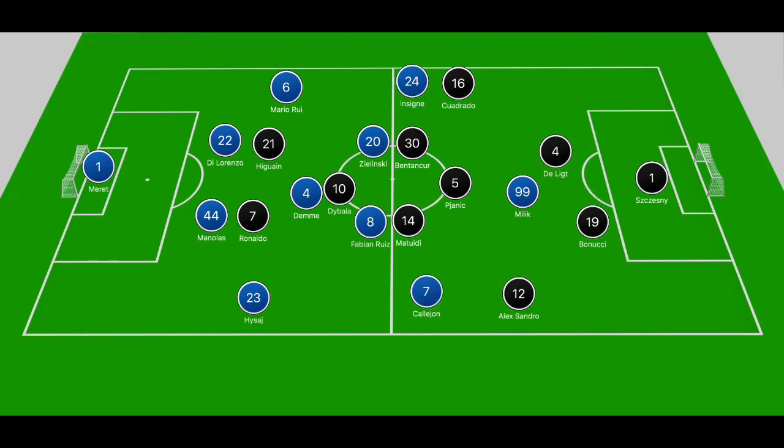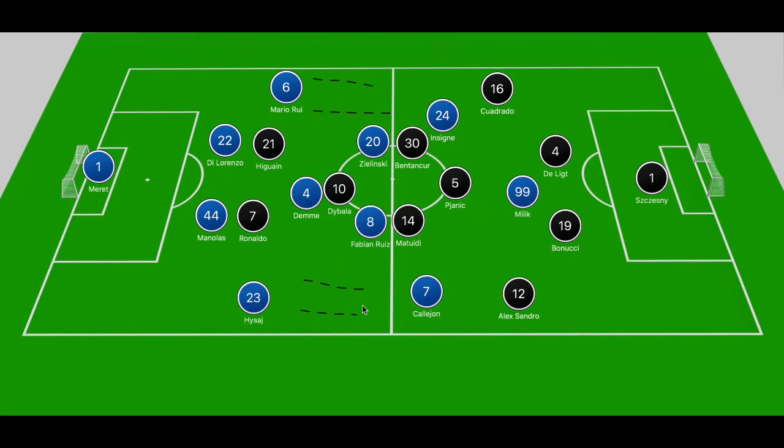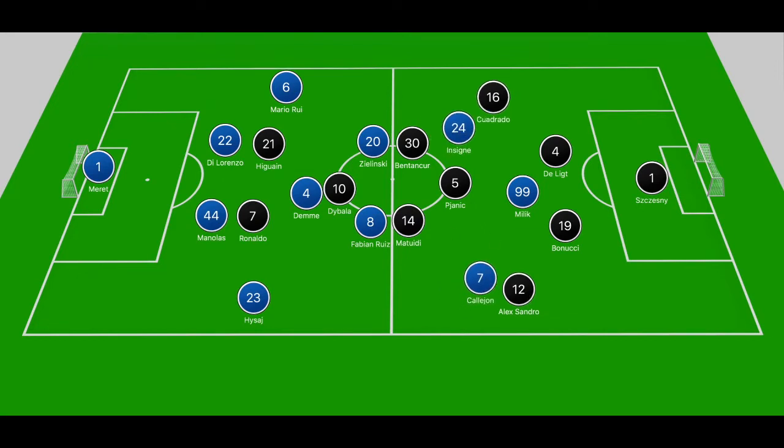The other avenue that Napoli looked to exploit was out in those deeper, wider areas with the fullbacks, and they were trying to get quick switches out to the fullbacks to pull Juve out of position. The reason they're able to do that is because, like I said, when you look at Juventus's overall shape, they have the midfield markers blocked out of the game, but there was no one really looking to shift out to ensure that the fullbacks were covered. So they were the spare men here.